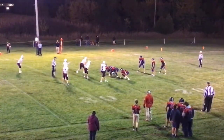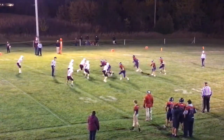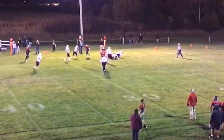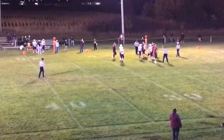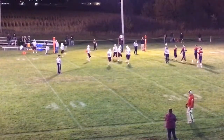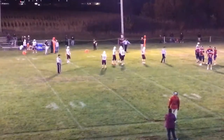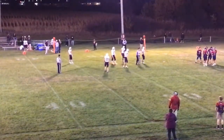2nd and 11 after the 4-yard gain by Weaver. They'll snap it to Gaunt. He'll pitch it to Weaver, working to his right. Wants to run, but Wade Paxton is there to drag him down. Fought through a block and brings down Weaver for no gain, maybe a loss of a yard. Good play again by Paxton defensively. No gain on the play. Second down run, and it'll be 3rd and 11 for Heartland Lutheran.